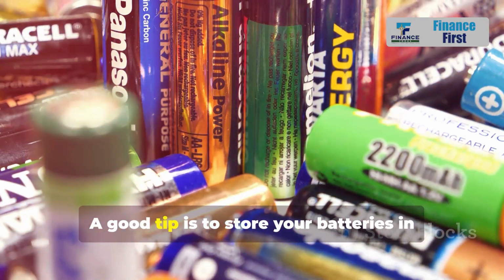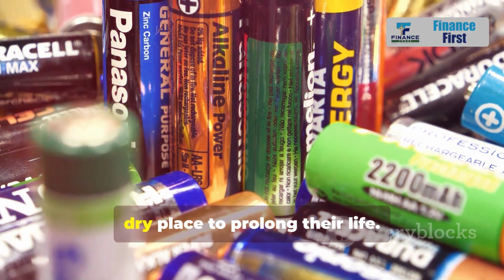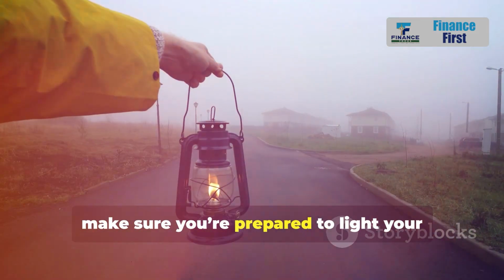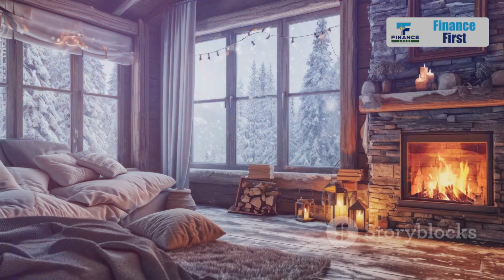Out here, we know that preparation is key. A good tip is to store your batteries in a cool, dry place to prolong their life. Remember, light equals safety, light equals awareness. So make sure you're prepared to light your way through any blackout.